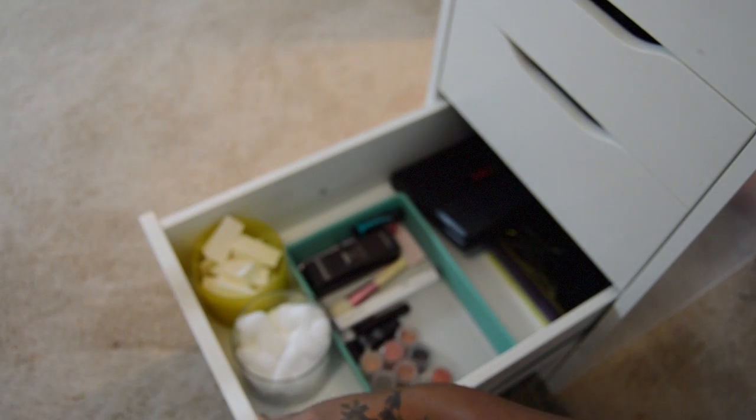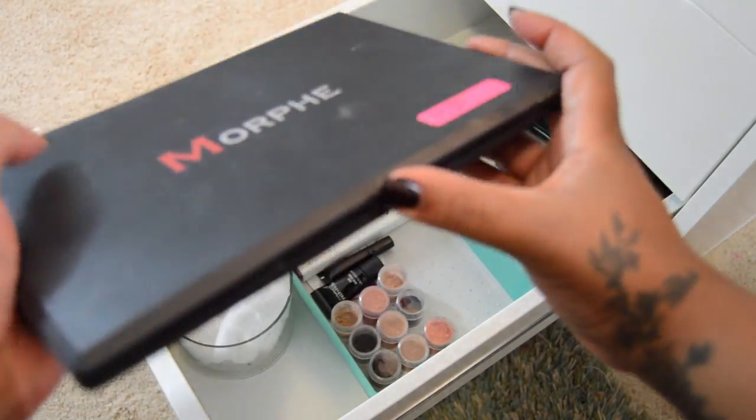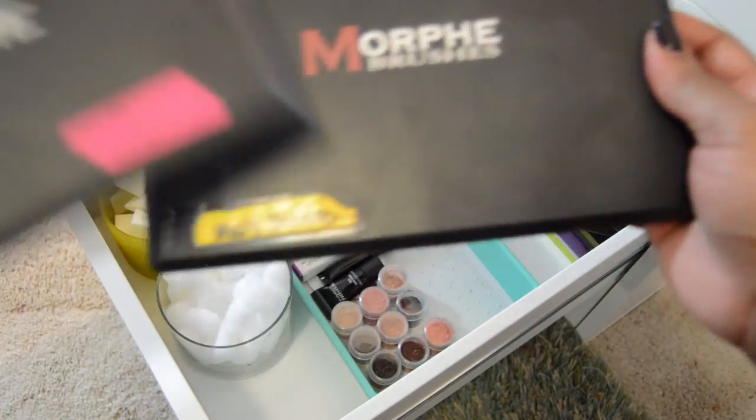Alright, in this next drawer I have some disposable makeup wedges, some cotton rounds or cotton balls there. Then I have some palettes, and I've broken down some eyeshadows to create loose eyeshadows. So these are some of the palettes. This is the Morphe 35O. It is a wonderful fall palette.